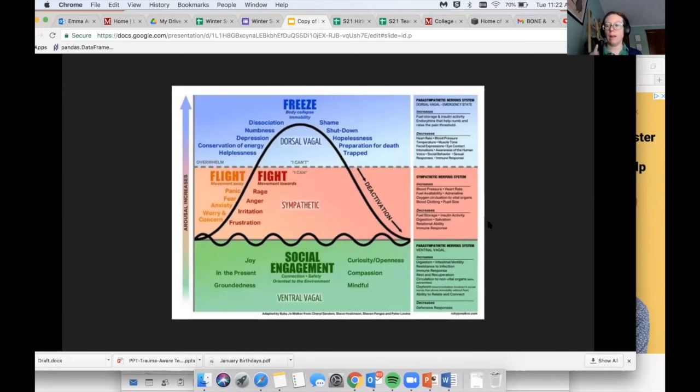And I will send you these slides afterwards. There's a lot of words on here. I'm not going to go through all of them. But the idea is that we're in this baseline and then we might get stuck in a state up here of a lot of arousal.